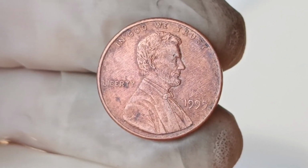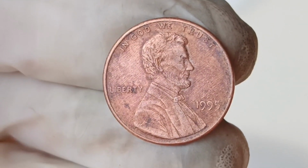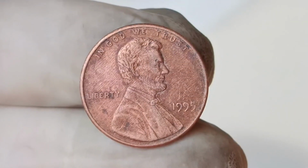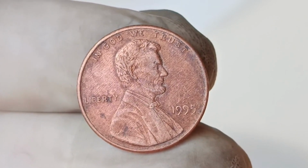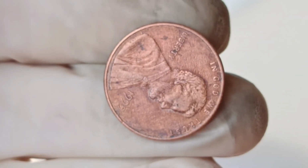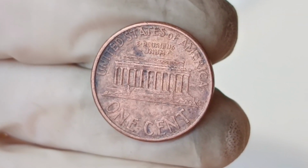This is one of the most famous and sought-after errors in modern U.S. coinage. And when we say double die, we mean that the design on the coin was struck twice, creating a ghostly, double image effect on some of the coin's details. Here's how it works. During the minting process, a coin die is used to strike the design onto the blank metal disc. If the die is misaligned or struck twice, it leaves behind a doubled impression on the coin. This results in the doubling of features like letters, numbers, and even portions of the portrait.